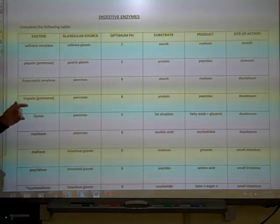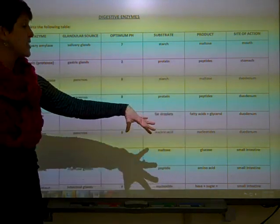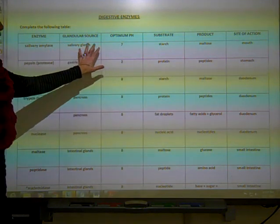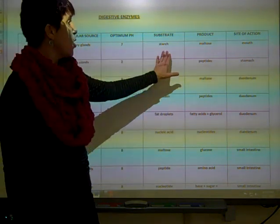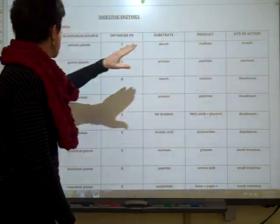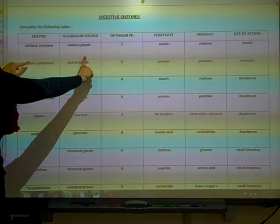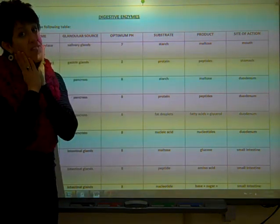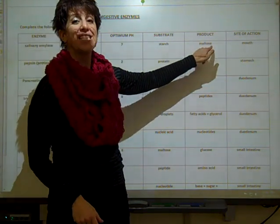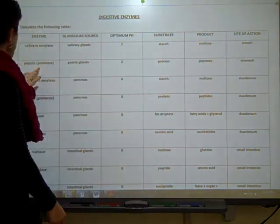All right, enzymes. I want to talk about enzymes. I will also give you this chart. It gives you the enzyme, where it's made, the optimum pH, what it starts with, what it ends with, and where it works. So, salivary amylase comes from your salivary glands, works best at a pH of 7, which is what your mouth is. It starts with starch and it breaks it down into maltose. That happens in your mouth.